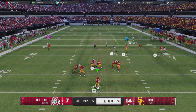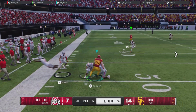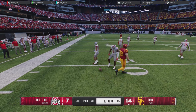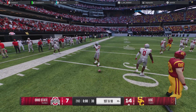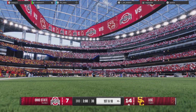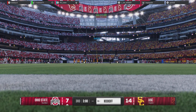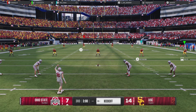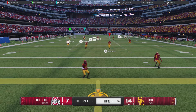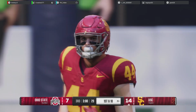To the air, it's Rourke. Unloads it left. A strike downfield. They finally make the stop, but that one will make those halftime stats look a little nicer as we head to the break. And the Buckeyes will kick it off to start the second half. That one bounds through the end zone, and it'll be a touchback.